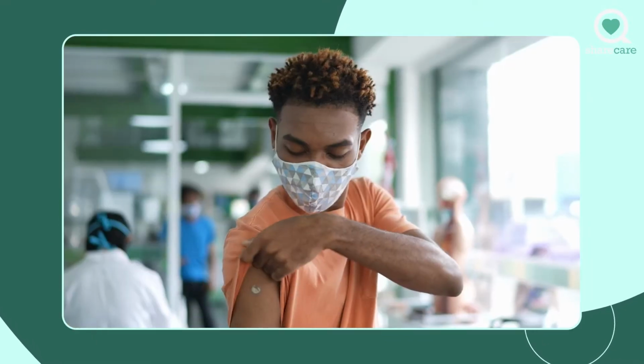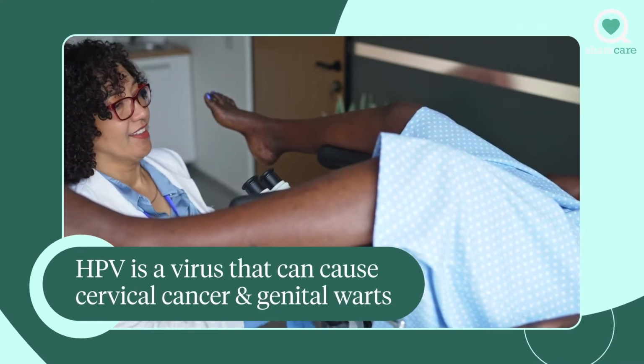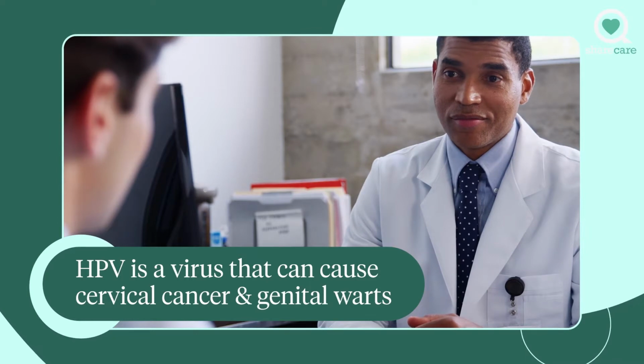There are many benefits to the HPV vaccine. This is something that I talk about with my teens, adolescents, and young adults almost every day in the office. Remember that HPV is a virus, and the virus can cause many different types of medical conditions, but some of the more common are cervical cancer and genital warts. Again, there are other types of cancers that can be caused by this virus as well, however.